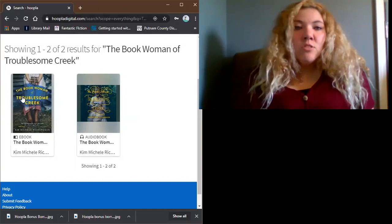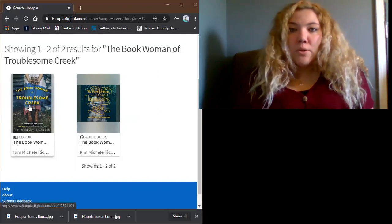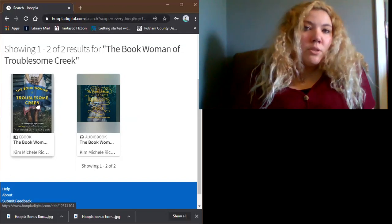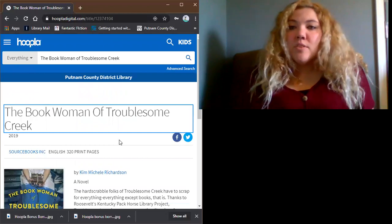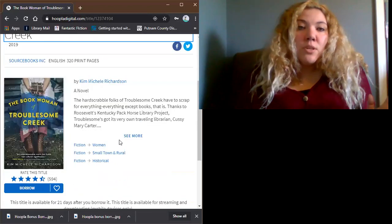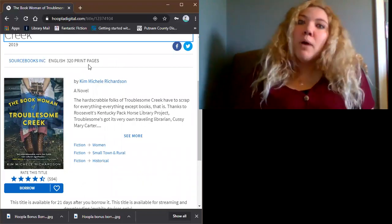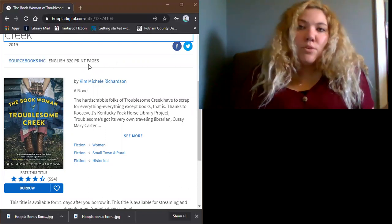Now, an ebook is just another way to say a digital copy of a book, while an audiobook is a book that is a recording of someone reading the book. If we click on the ebook, it will open a new page, and that presents us with a lot of information. You can see how long the ebook is. Right here, we can see 320 print pages, which might not be the same if you're on an iPhone versus an iPad, for example.